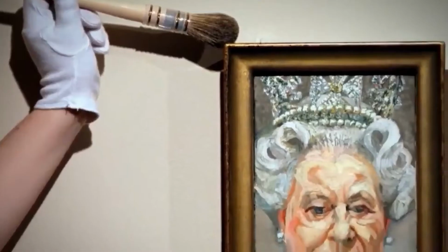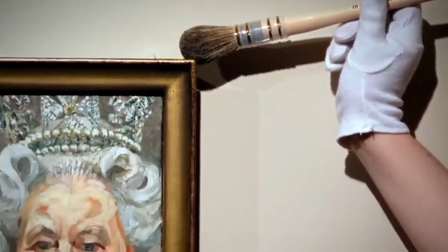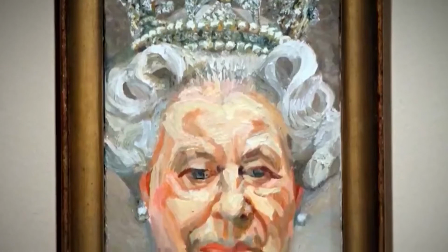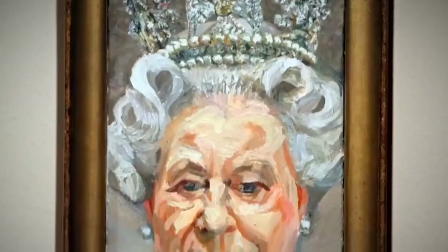The finished piece, a small headshot, just 9.5 inches by 6 inches, caused quite a stir when the public got its first glimpse in December 2001. It was definitely a Marmite moment. People loved it, people hated it, and nobody was in between.